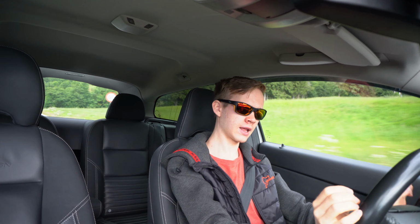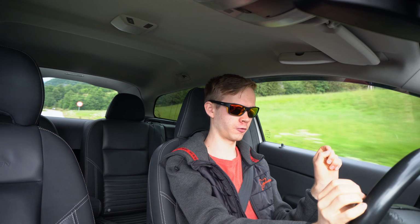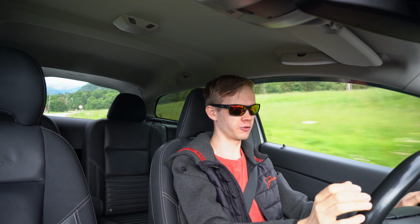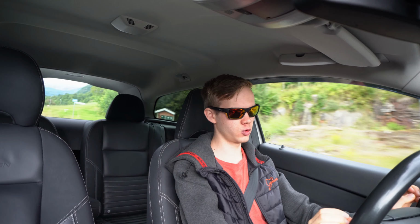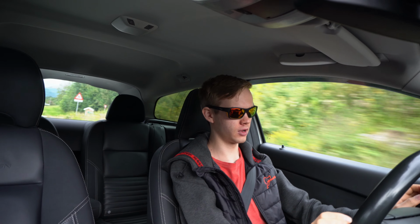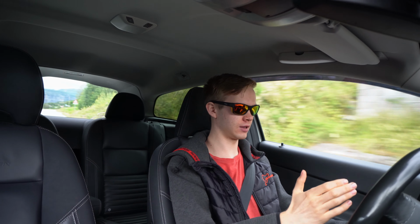When you're on the edge of starting to understeer, you can feel it through the steering wheel. You can do precise movements of the steering wheel to adjust the understeer, and you can basically work the understeer to get faster through the corner.